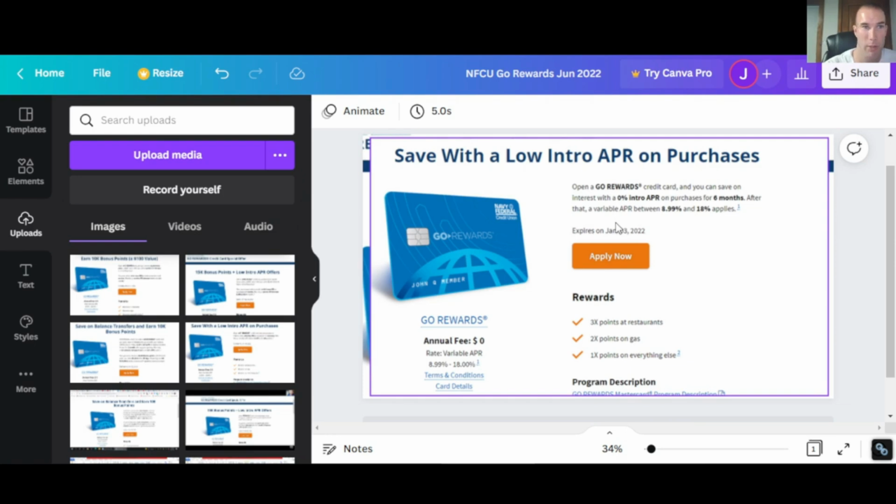It's the holidays, right? People are usually spending a lot of money holiday shopping across the country, November and December. So they like getting people on these 0% intro APRs for 6 months, right? So people like this kind of thing. They were trying to cater to that crowd.